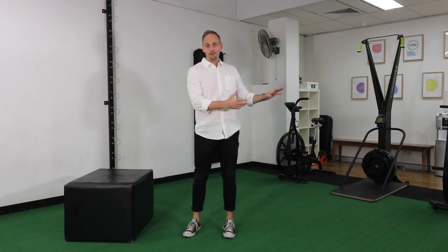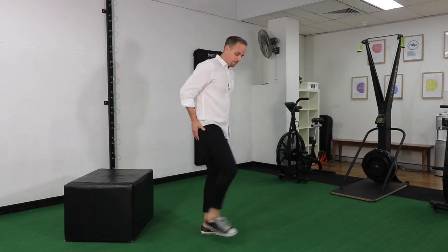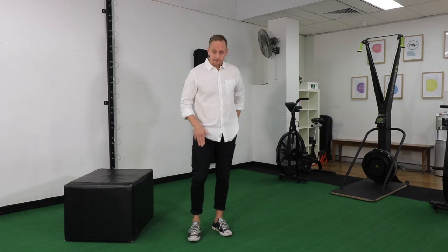You do that 5 times on each side with a 1 to 2 second hold in the bottom, and then off you go. What it's going to do is switch on the backside muscles, so when you push off, they know to fire. It's going to open up some range through the front of the hip, take a bit of pressure off the knee, and get the most out of your running.